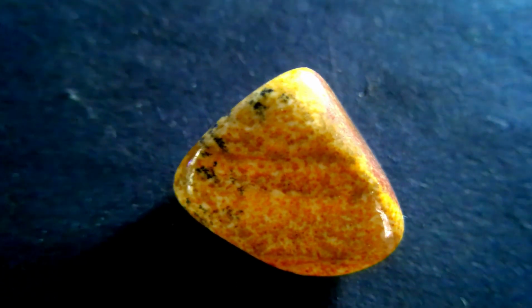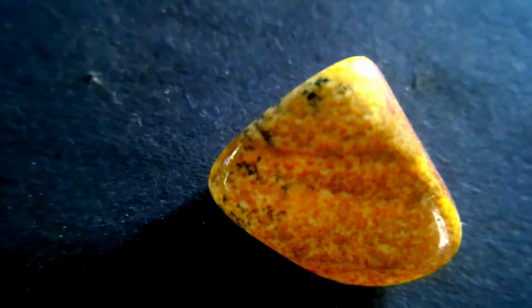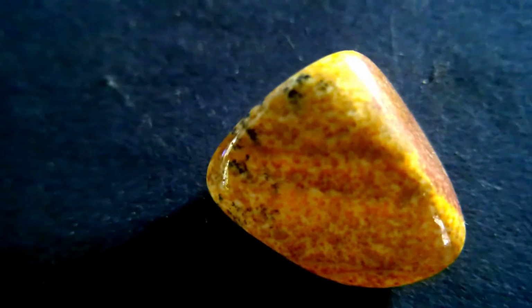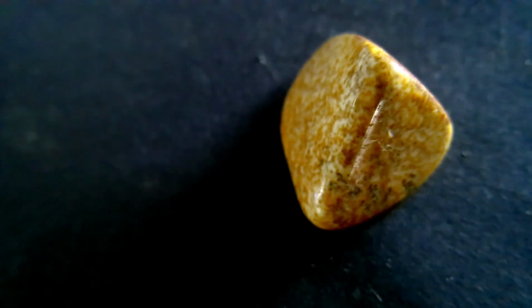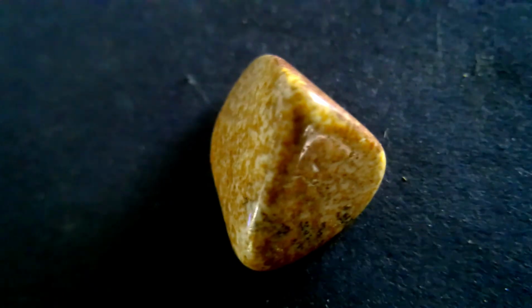Beautiful, beautiful pattern on there. A piece of, that's the picture jasper. You see on the end there. See how it's so wood-like?